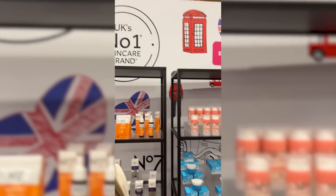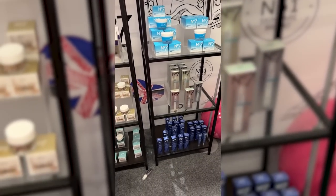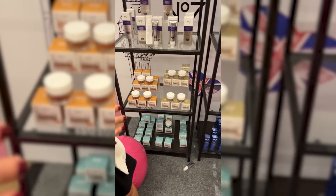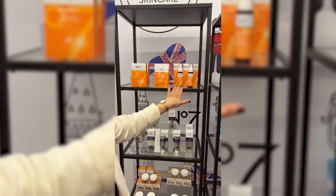From the brand No7, we have the Line Correcting Booster Serum. This is meant to be one of their best-selling products, I believe, globally. Very popular in the UK. So it is designed to visibly reduce deep lines and wrinkles in 1 week.